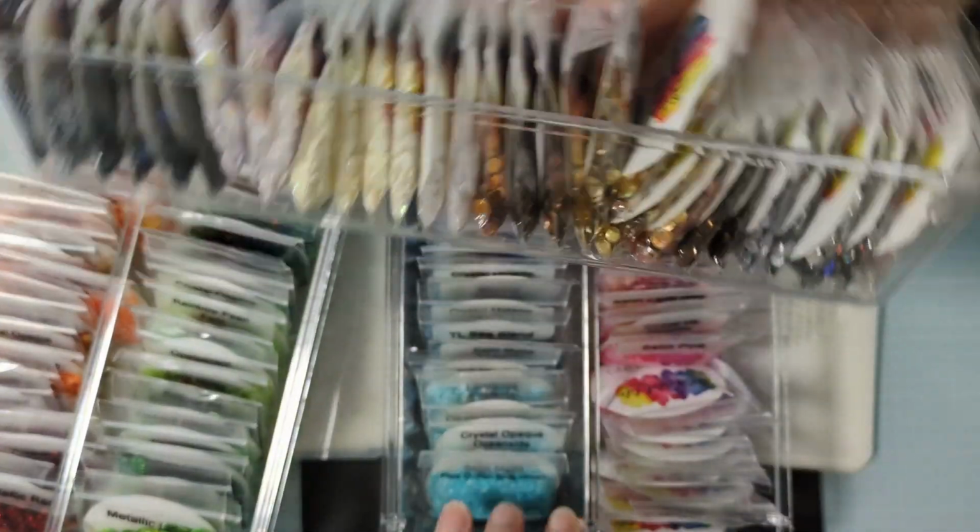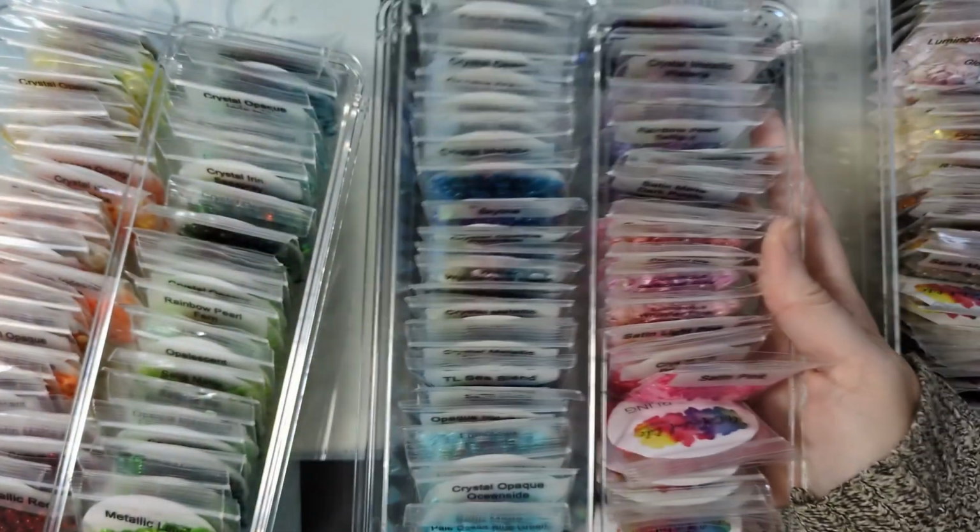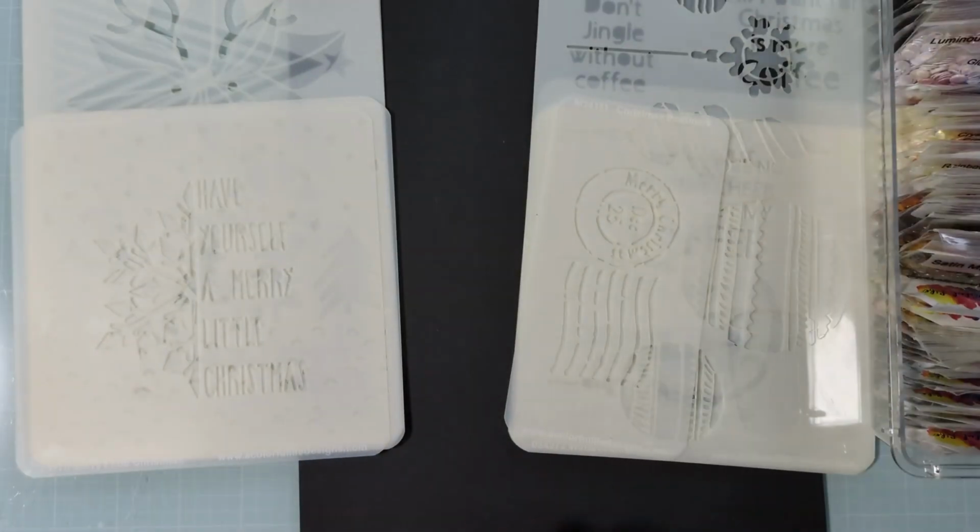I have these little containers that I get from Amazon. I'll link that as well. But these are my favorite. I love the card bling. So check out the card bling in the shop.